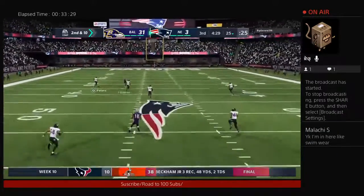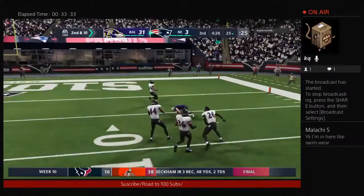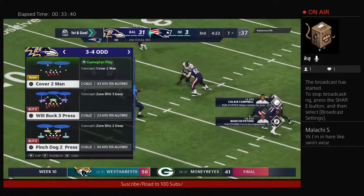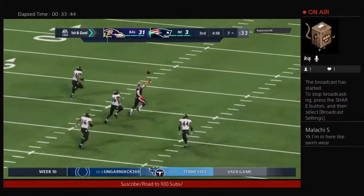He's going to look deep for Edelman. It's caught inside the 25. And they're going to have this in a great spot way down in Baltimore territory. A big play there for New England. 67 yards. Goal at the 7-yard line.